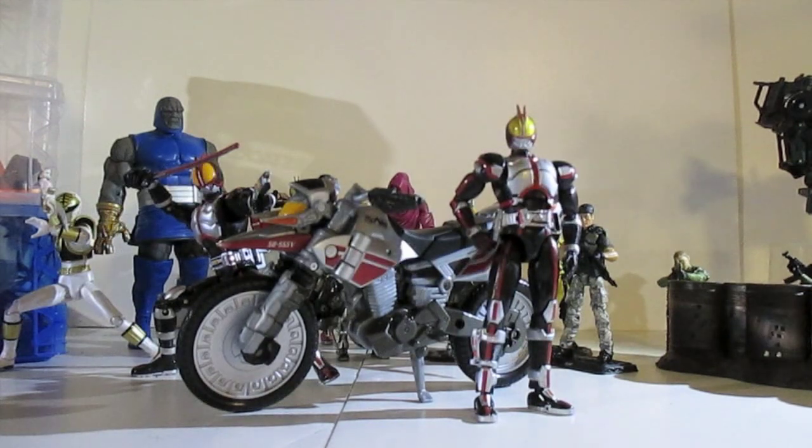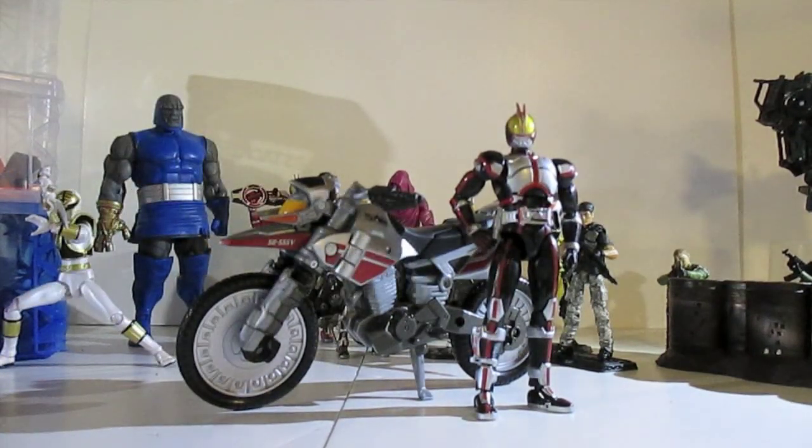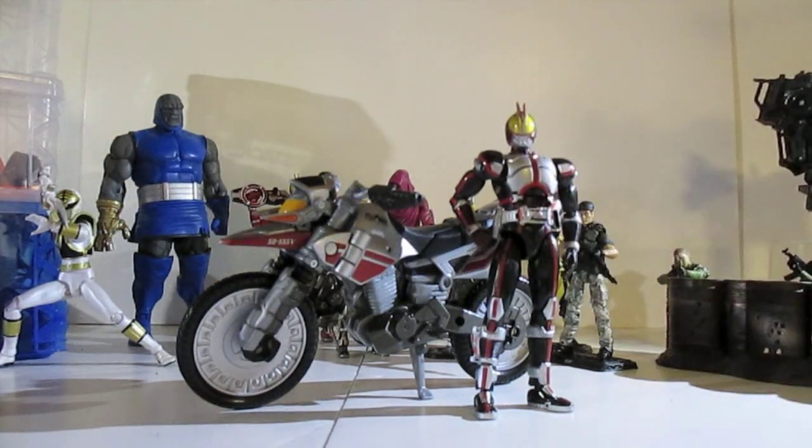Size comparison. Look how big that bike is compared to the SH Figure Arts Faiz. So it's a good thing that this was a 2-pack and it came with a Faiz that was the right size to ride this bike. That would have been a monster in comparison to the SH Figure Arts one.